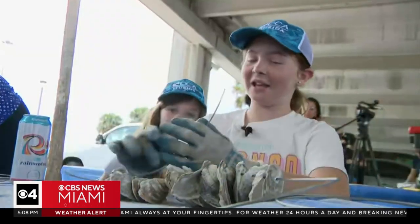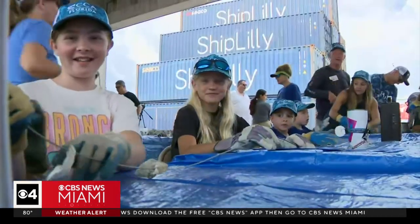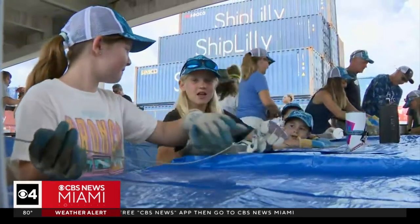I am making an oyster rope. The Kukulski family is here to help. We're a homeschool family of two, so today is science for us. Eleven-year-old Delaney and her sister are getting a hands-on lesson in sustainability.